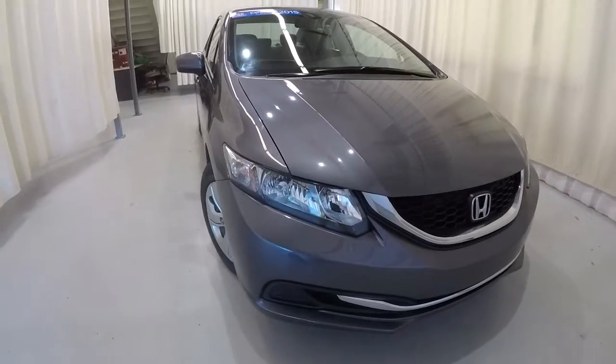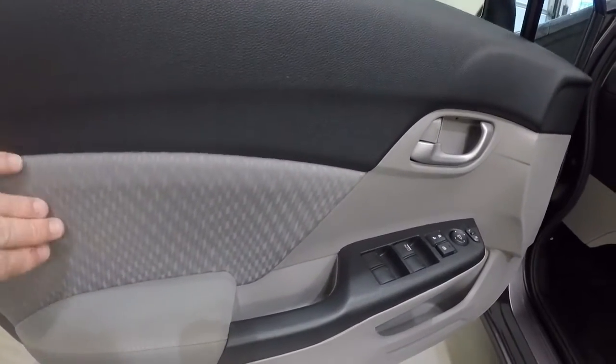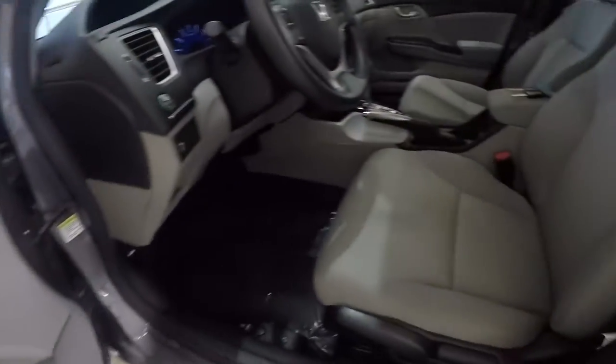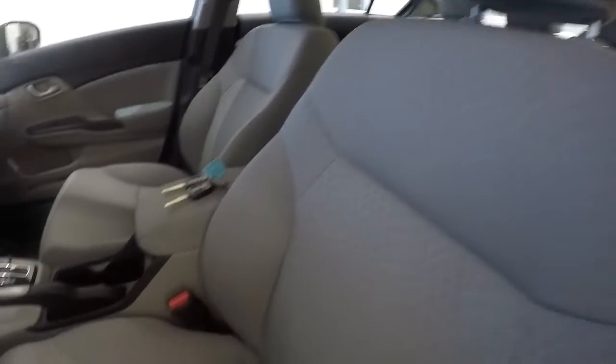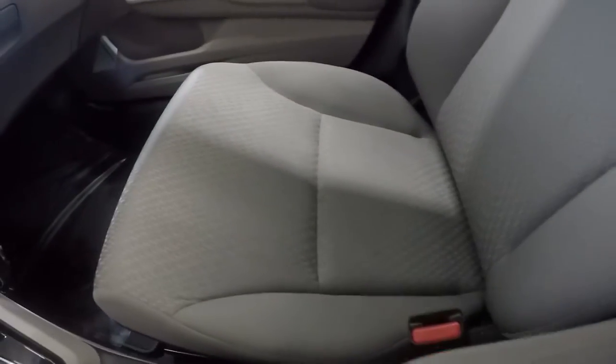Alright, let's go ahead and check out the inside. Alright, we got the two-tone door panel. We got the black and the gray, the nice cloth insert there. Alright, gray cloth driver's seat. Alright, the cloth's in really good shape. Everything looks good there. It does come with two key fobs. Alright, passenger seat cloth's in good shape too.